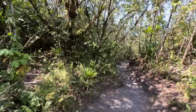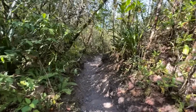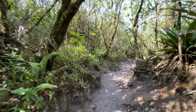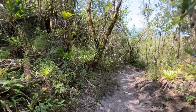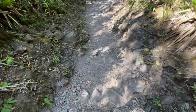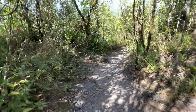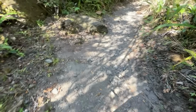How it changes from like the lava rocks to the jungle to just different types of paths. More green, more dirt, more rock, obviously depending on the sun and the water and the lava. Look at me, my biology courses taking effect. But yeah, it's not too steep, but you don't want to be running down here. Although if you've done like the Leadville 100 trail run, this would be no problem for you. But again, you take your time, you bring some water.